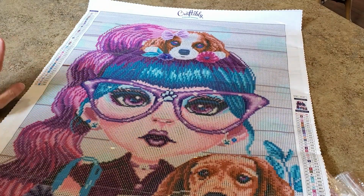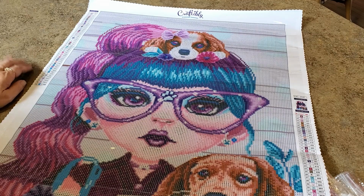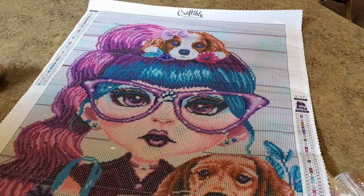That's all. I'm not doing anything to this. I'm doing nothing additional to this. I'm going to do it straight as it's charted, and I think it's going to be absolutely beautiful the way that it's done.